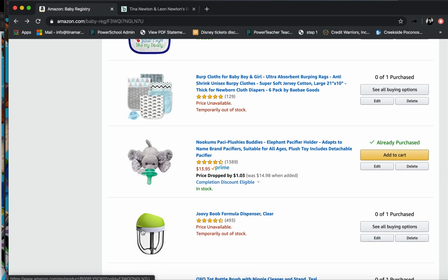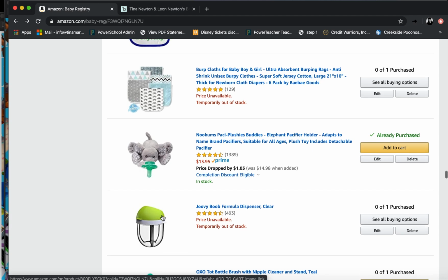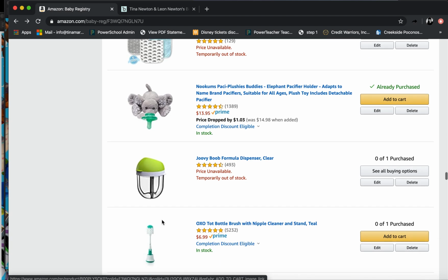I didn't get this one. I got a different one, which is helpful. I actually ordered one that fits 3, but it's kind of bulky. So then I found the ones that you stack. Love it. So if you're gonna get a formula holder, use the one that stacks. They're stackables. Just gives you more room in your diaper bag.